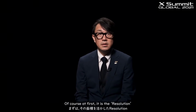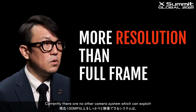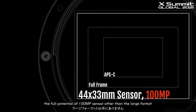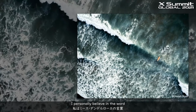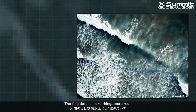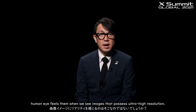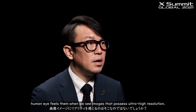Of course, at first, it is the resolution. Currently, there is no other camera system which can exploit the full potential of a 100 megapixel sensor other than the large format. I personally believe in the words "God is in the details." The fine details make things more real. Even when we are not fully conscious of these details, the human eye feels them when we see images that possess ultra-high resolution.